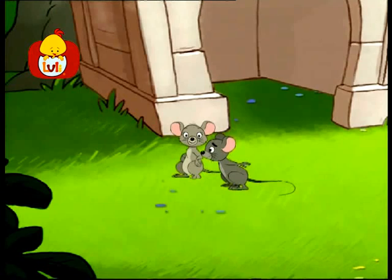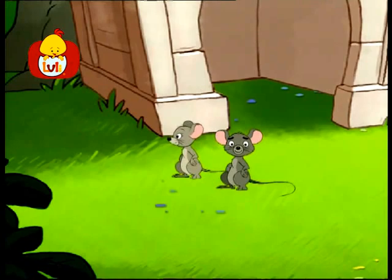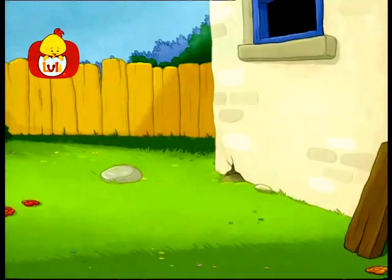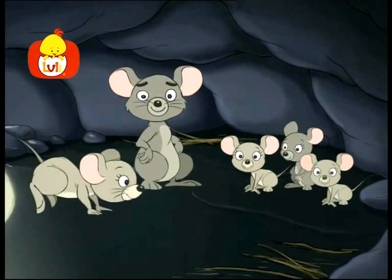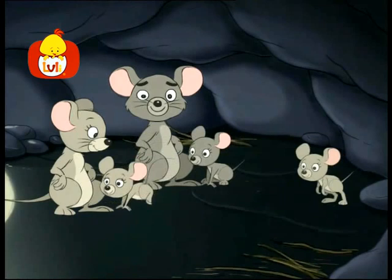What a lovely walk! The mice walked all the way around the yard. They must want to return home now, to their hole. Who is waiting for them inside the hole? The little mice. Father and mother return to their house. So long, little mice. Goodbye.